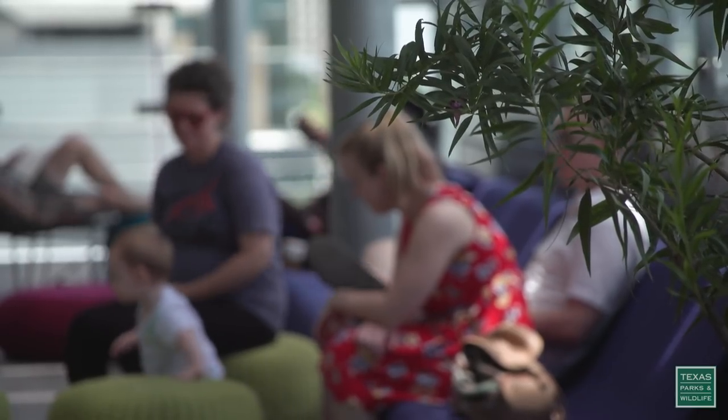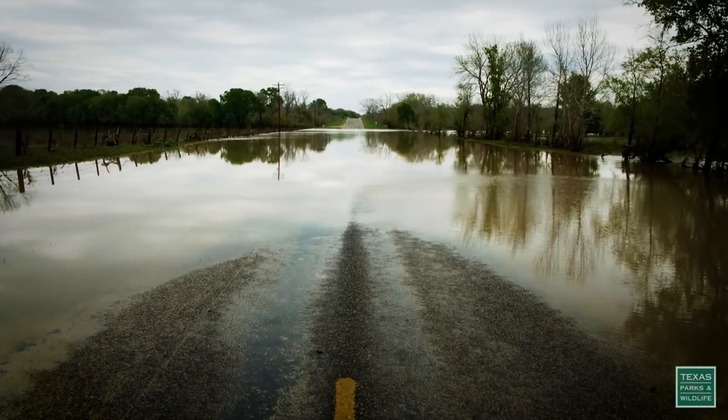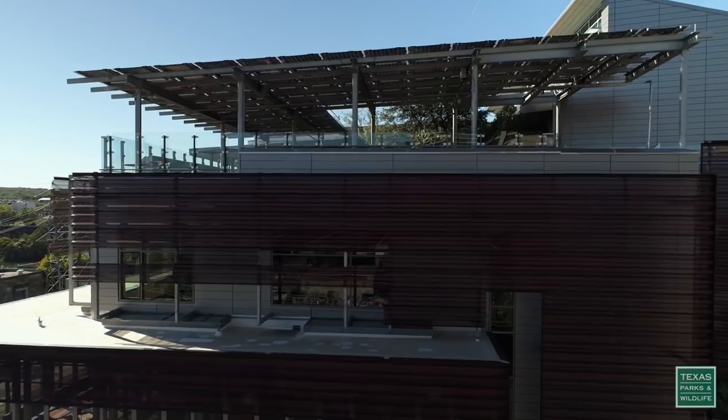So birds, bugs, and bookworms. In an age when news about nature is not always so cheery, look for some good news way up on the top shelf of Austin's Central Library.